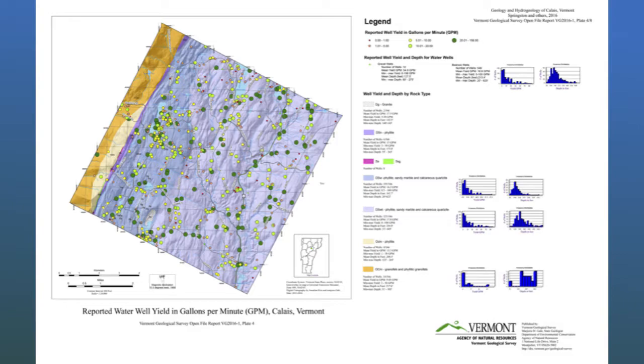And you can't see the scale, but here, the green dots, the biggest dots, that's 20 gallons per minute to 150 gallons per minute. So in the Waits River Formation, which is this slightly darker blue and then lighter blue, basically most of the wells are averaging more than 20 gallons per minute. So you're in some pretty good formations for producing groundwater. And from using the wells and the rock types, this is the type of map that we can make.